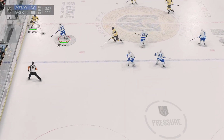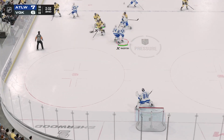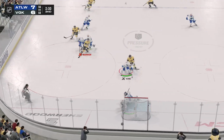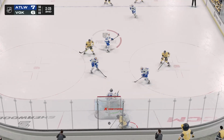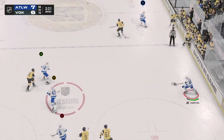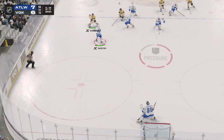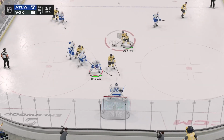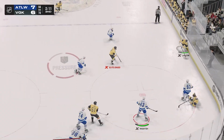They've had a ton of urgency in the last few shifts, and they found a way to get the go-ahead goal here. They're going to need to really work hard to hold the lead because you know that their opponent is going to have a bit of urgency here. Good stop by Vasilevsky. Centering pass in front, and he denies that great opportunity there. Pass across to Barbashev. Slides it across. And that shot goes nowhere as the lane was filled.